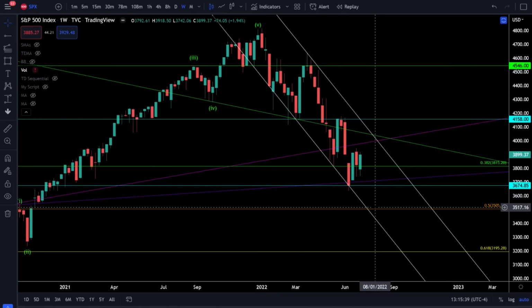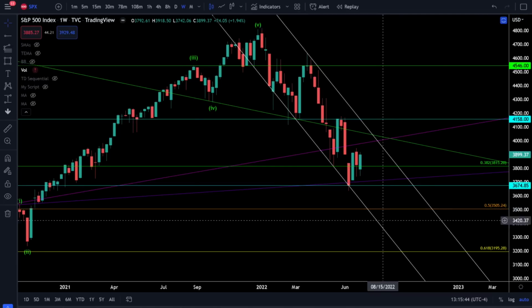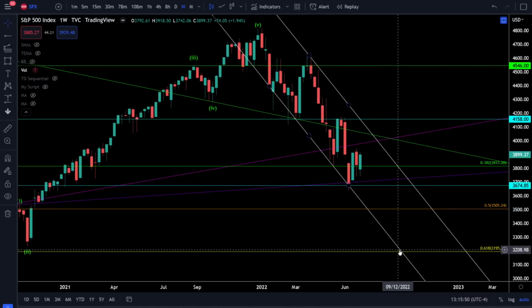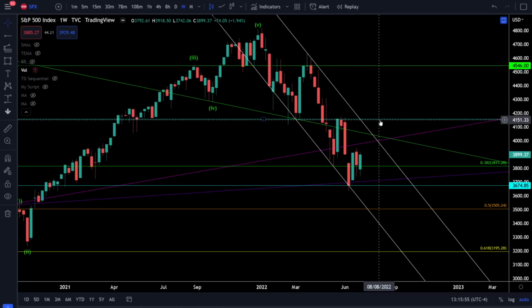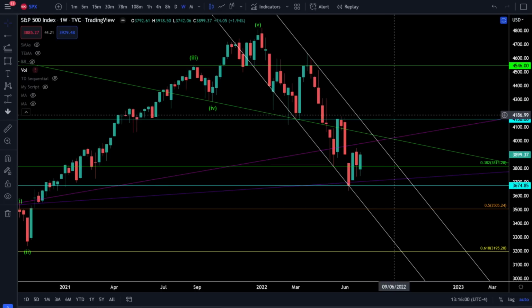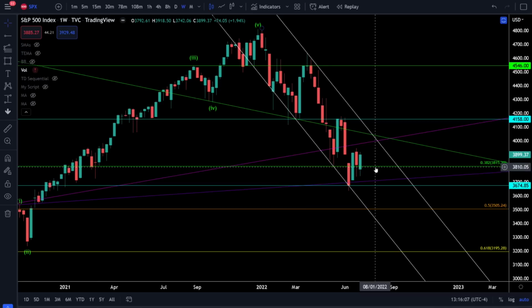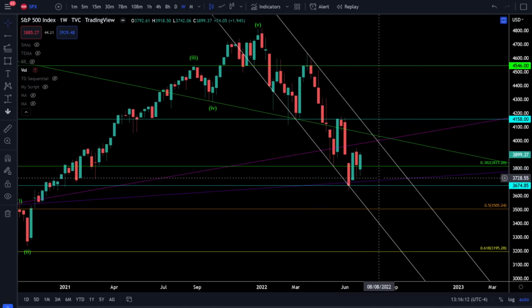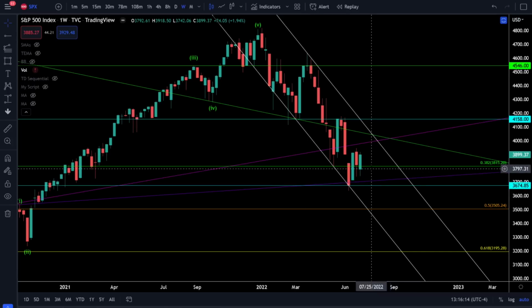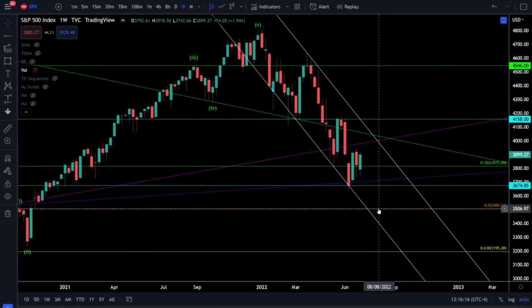And we still do have valid downside price targets at 3500. And if we break 3500, we could even see 3200. So you do have to keep in mind this is a downtrend until we get all the way back above the 4100s. And even then, there's still the possibility it's just a lower high before the next lower low because nobody knows exactly how long this bear market is going to last. So very critical support levels are going to be right around 3800 and this support zone right around 3700, because if we lose any of that support, we are very likely making that next leg lower down to 3500.